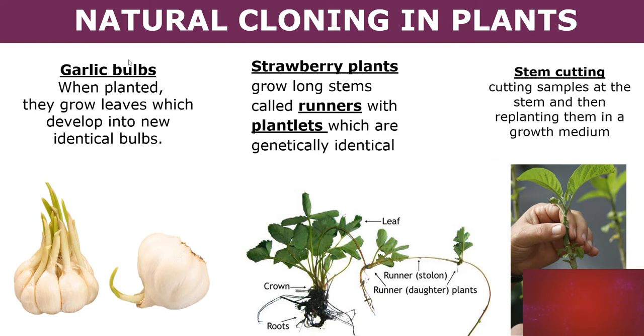The other one that you've probably seen a lot is garlic bulbs. So if you take one of these individual cloves, these are all identical. These are basically like octuplets that are genetically identical to one another. So I can take one clove, plant it, and it's going to sprout leaves just like it has here, and regenerate a whole new bulb. Again, those are all genetically identical. So that's a way that you can clone garlic.